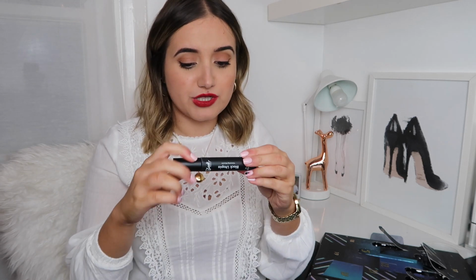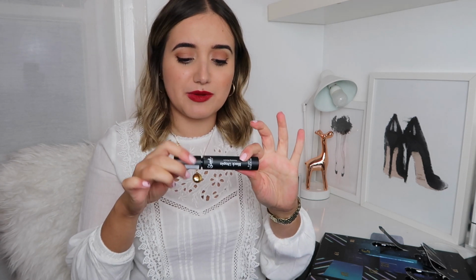13 is the Black Utopia Volumizing Mascara. I have never tried this. I'm not sure I've ever used a Sleek mascara, and if I have, I haven't tried one for a very, very long time. But I would love to try this, and I'm very much looking forward to doing so. If you have tried this, then do let me know your thoughts. But again, mascara is a product that most people do use. I think as far as colour goes, a black mascara is very, very universal. And personally, I like a volumizing mascara, so that's perfect.